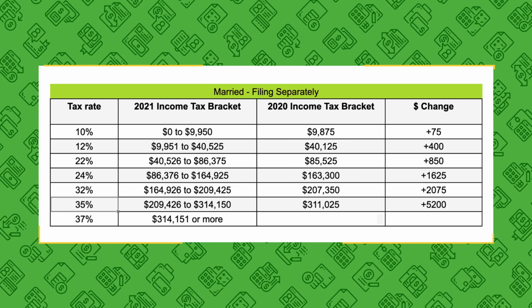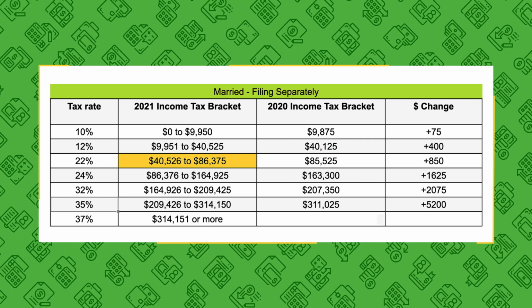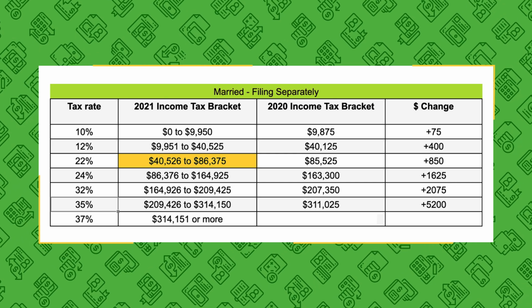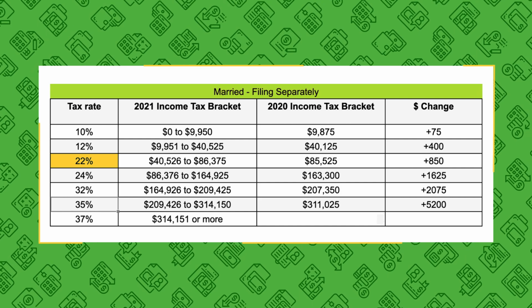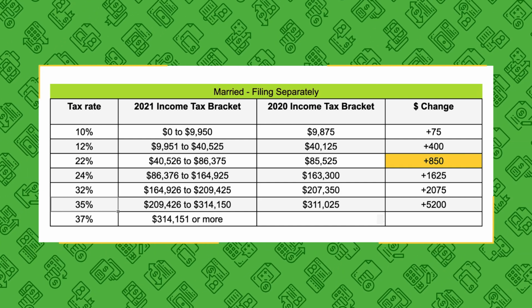Next, any income you have between $40,526 and $86,375 will be taxed at 22%, which is an $850 increase compared to 2020.